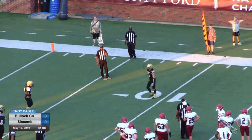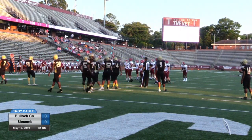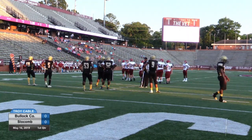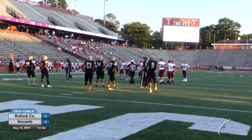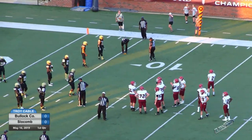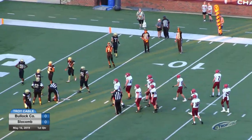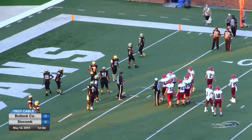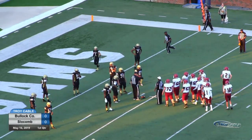Let's see what the signal is. They're talking it over. This is a big play. This could knock them out of scoring range or make it half the distance, even closer. So this is a big call. Sure is. Referee taking his time. Face mask again against the Hornets, and another 5-yard variety. So that's a tack-on penalty, which means 5 yards from the end of the run. But it's half the distance since they're this close to the goal line.